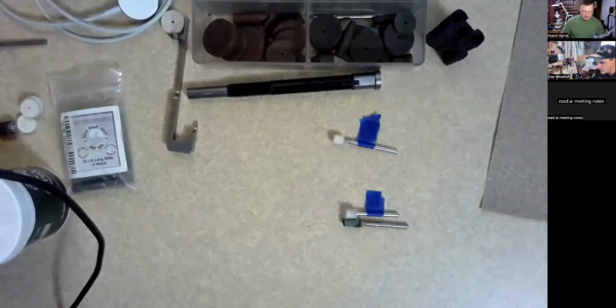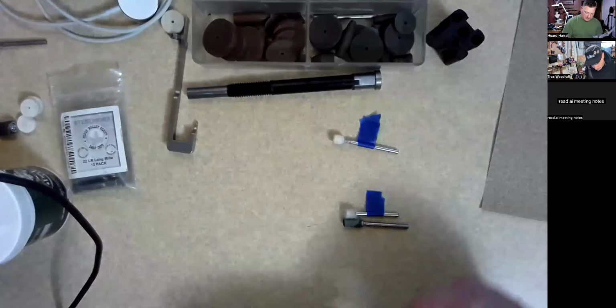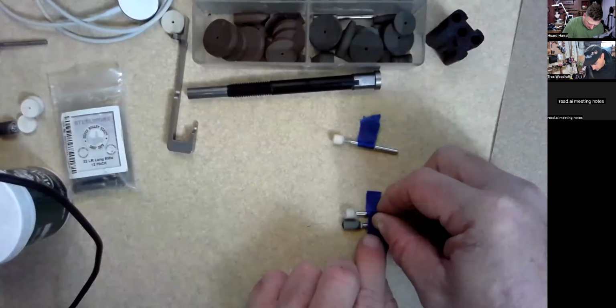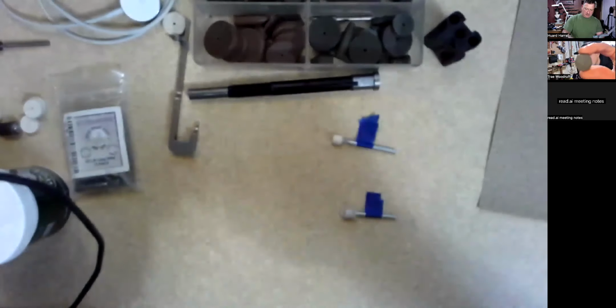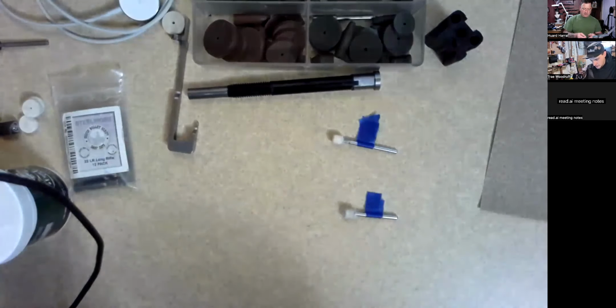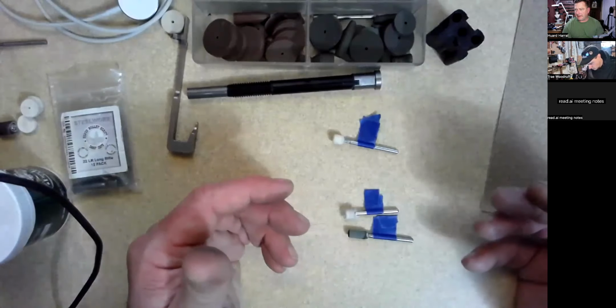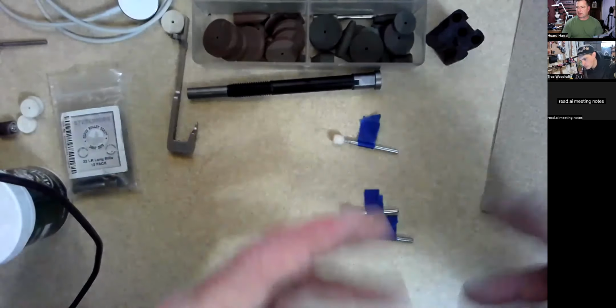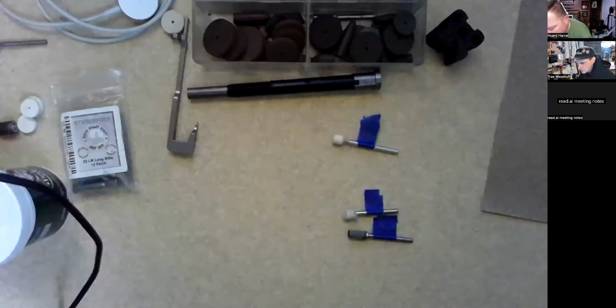Yeah, that kind of looks like something like that. It might be. It's got a little bit of give. And you can buy straight up rubber polishing discs, so they don't necessarily have any abrasive in them, just the rubber itself will polish. So there's any number of options.